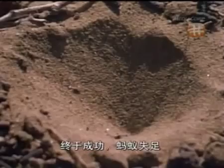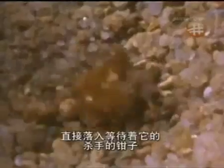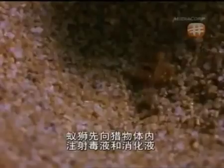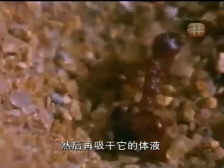Success at last. The ant has lost its footing and slides straight into the waiting pincers of its killer. The antlion injects poison and digestive juices before sucking its victim dry.